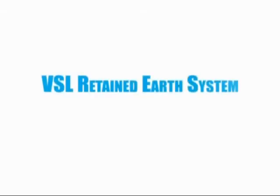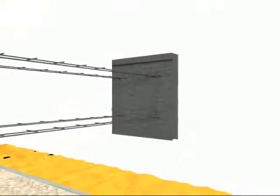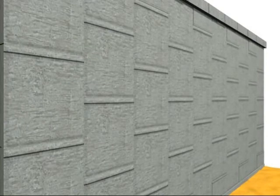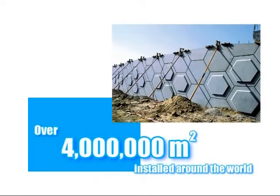The VSL Retained Earth System, or VSOL for short, is a proprietary reinforced soil system utilising either concrete panels or steel mesh facings tied into a tensile reinforcement to produce a cost-effective alternative to conventional concrete structures, such as piled retaining walls, cantilever retaining walls, and mass concrete retaining walls. Since the system was developed in California in 1981, over 4 million square metres of VSOL have now been constructed worldwide in a wide variety of applications.